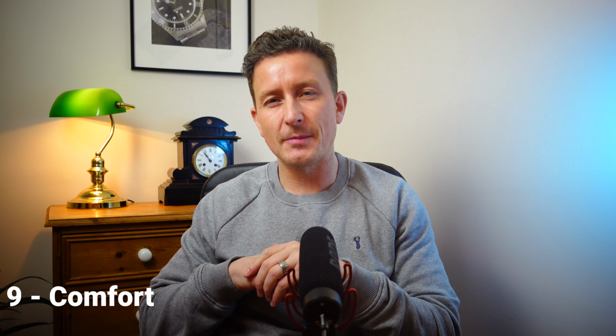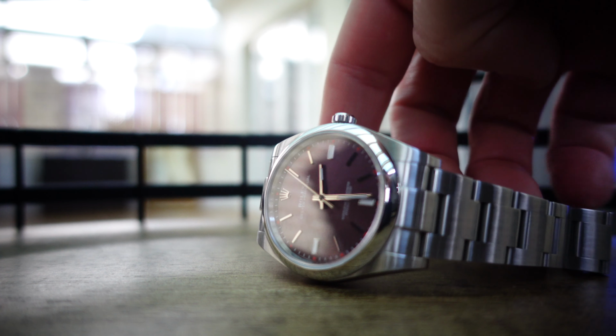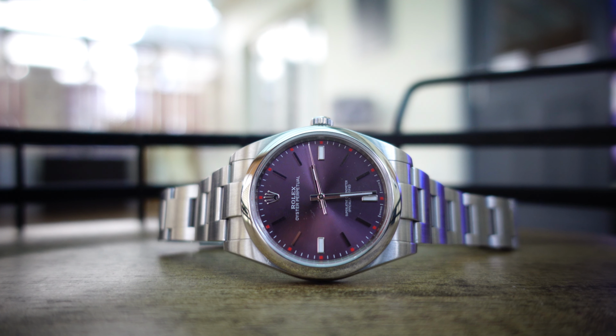Now, the next one is comfort. Wearability and comfort, you could argue they're very similar, but again, comfort I have got to give to the Oyster Perpetual 39. It is my most comfortable under the radar watch, but it still feels special because I paid £6,400 for a £4,700 watch that nobody wanted to buy when it was in the shops.